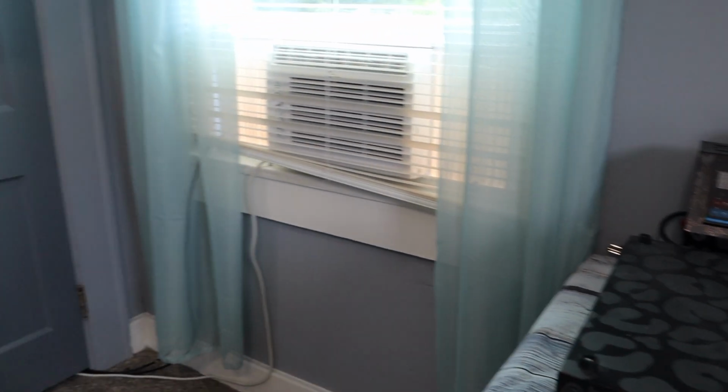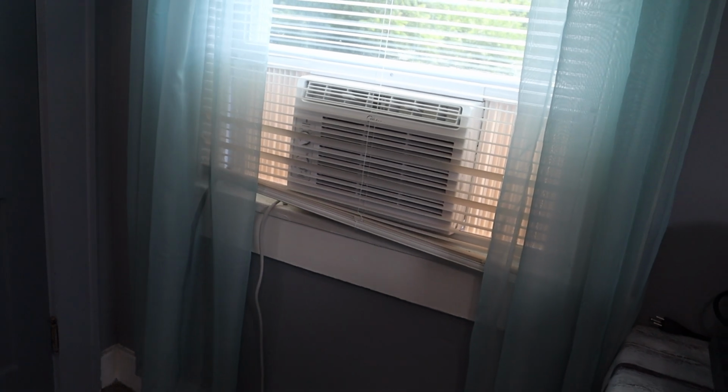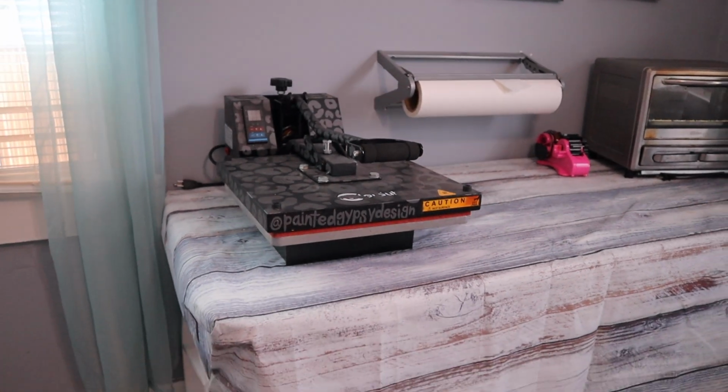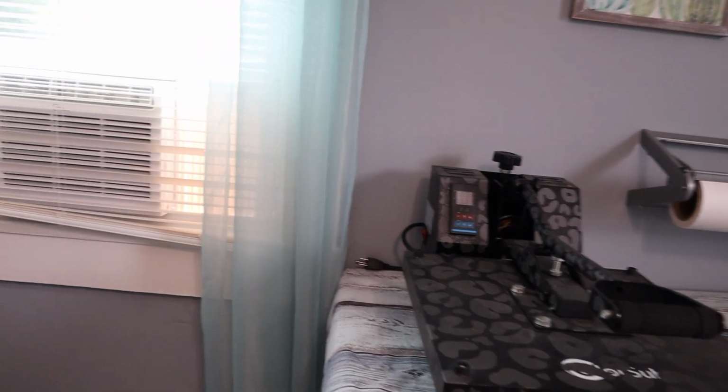And then if you don't remember, I had this rotating pegboard right here, and I hated it because it blocked part of my air conditioner, which normally up here it's fine, but in the summertime it does get super hot up here. So I like to have that little extra AC unit on, especially when I'm pressing t-shirts. So I definitely wanted to find a new home for that.